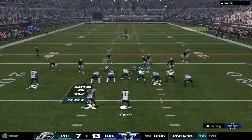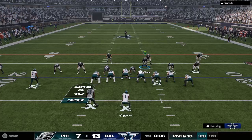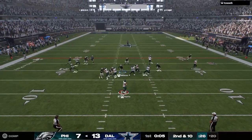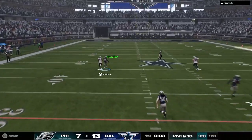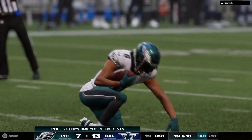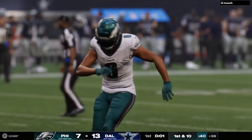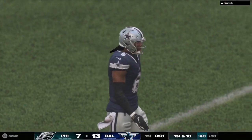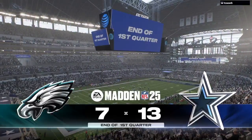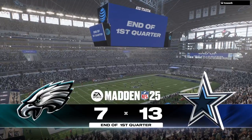After the incompletion, here's 2nd and 10 from the 20. Here's Hurts to throw. Looking here for Smith downfield. Well, this is taken in. It's complete. And he will finally be taken down, but not before he reaches the 38. A big connection on that one. 42 yards. We are in for a good one as we're through one quarter. Cowboys 13, Eagles 7.